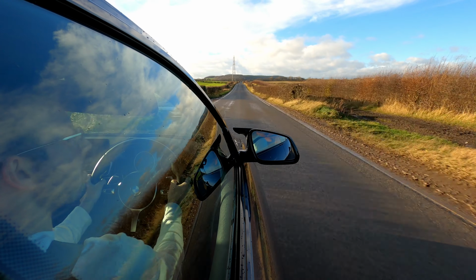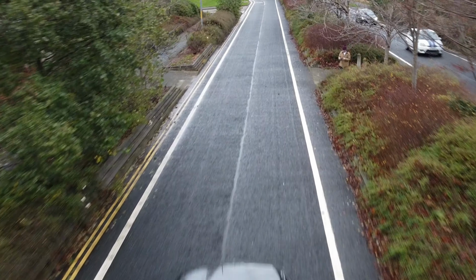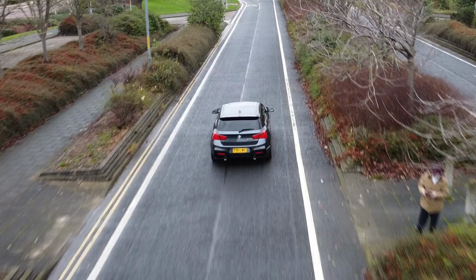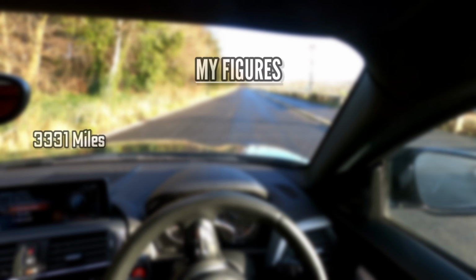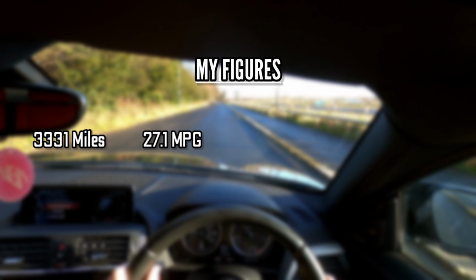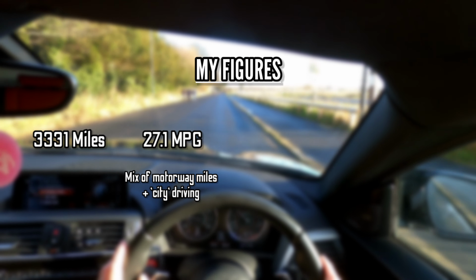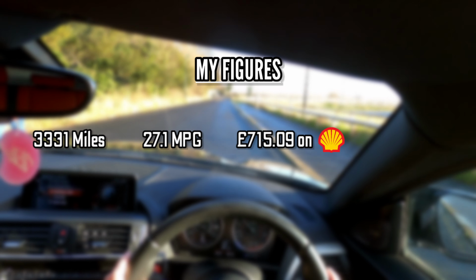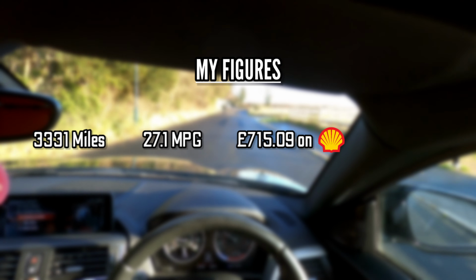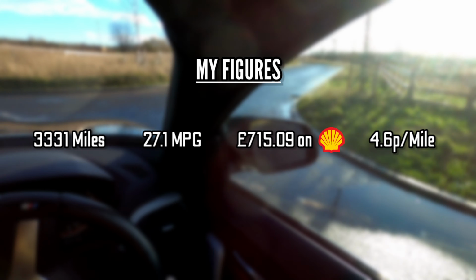Right, I might as well start off with my car. I ended up going for an auto, so I knew it wasn't going to be as good on the juice as a manual, but I'm alright with that. As of this morning, I've done 3,331 miles and my average MPG is a smidge over 27. That's a decent mix of motorway miles and city driving too, usually with the aircon on. I've spent £715 and 9 pence on V-Power in that time as well, which works out to be about 4.6 pence per mile, if that's a stat that anybody cares about.